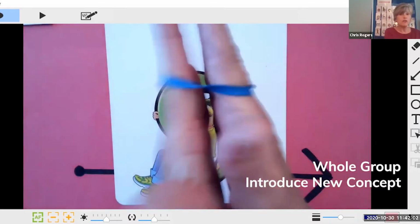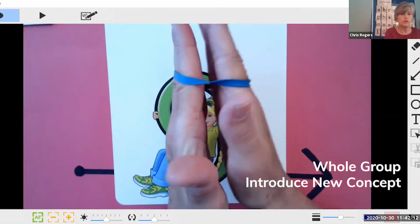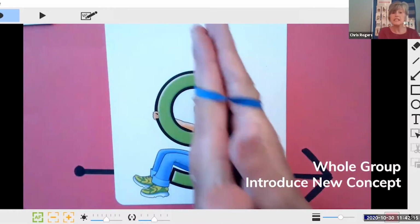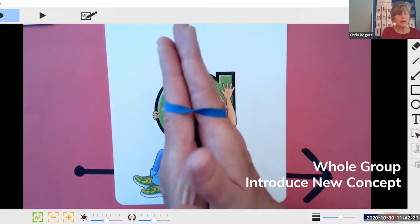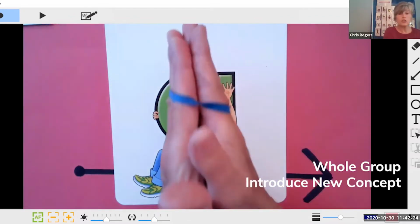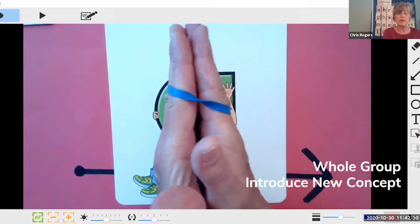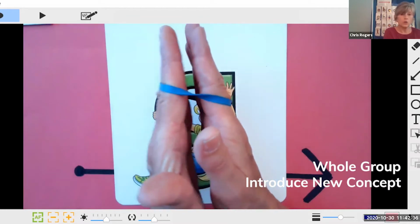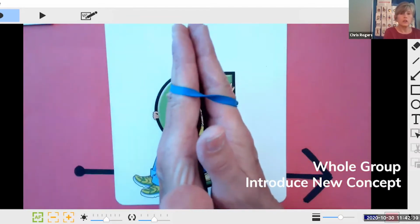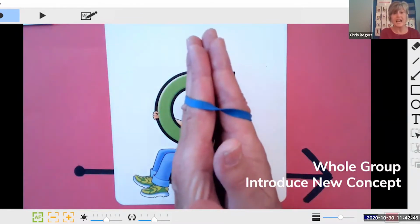So I have my magic rubber band here. Out there at home, I want you to get your hands together and we pretend we have a tight rubber band. Look how tight mine is. I have to stretch that rubber band apart. And we're going to say Golden Girl's name really slowly. Again, Golden Girl. Are you ready? We're going to stretch her first name. Golden. Let's stretch her other name. Girl. Let's try it again. Golden. Girl.